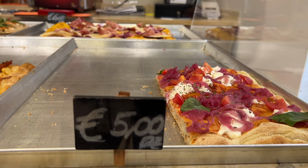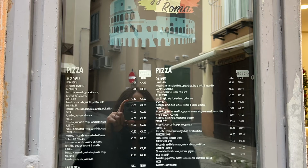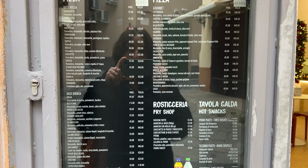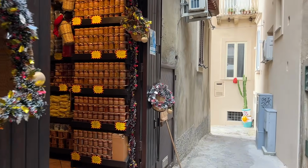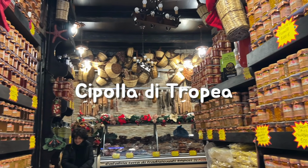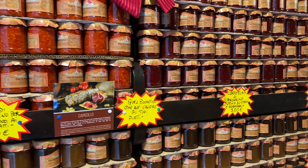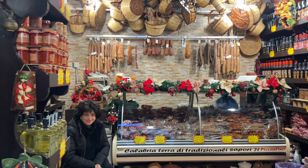Tropea is a very touristic place, so I wanted to check the price of one pizza here, and as you can see, it's much more expensive than what we had in Vibo Valentia. Tropea is well known for the cipolle, the onions, which are red and very sweet, so they are perfect to eat raw in, for example, a beautiful salad.